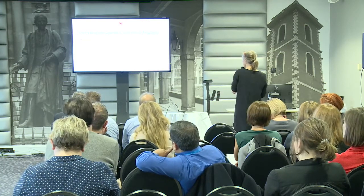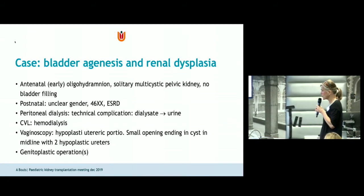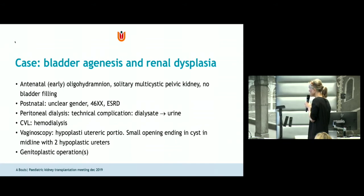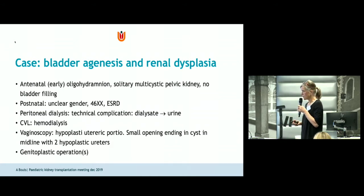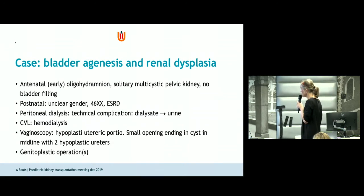So the last case is a child who was antenatally already known to have oligohydramnios, or more an anhydramnios, I think around 20 to 23 weeks of pregnancy. She had a solitary multicystic pelvic kidney, and there was no bladder filling. And postnatally, there was an unclear gender, so definitely a very severe genital malformation. She was 46XX, so a female, and directly after birth, or within a few days, she had end-stage renal disease. There was in the beginning some urine production, but not that much.